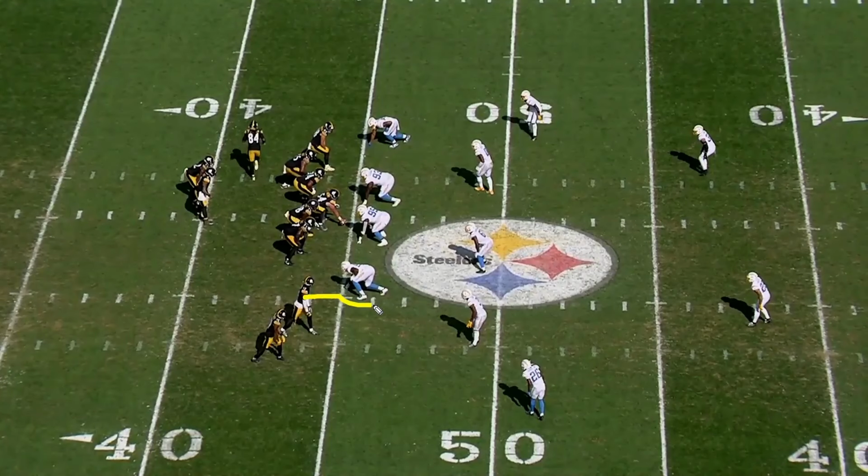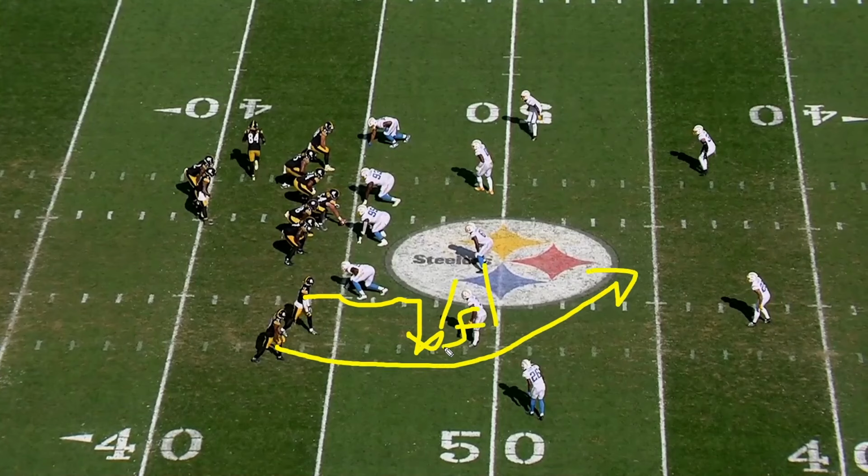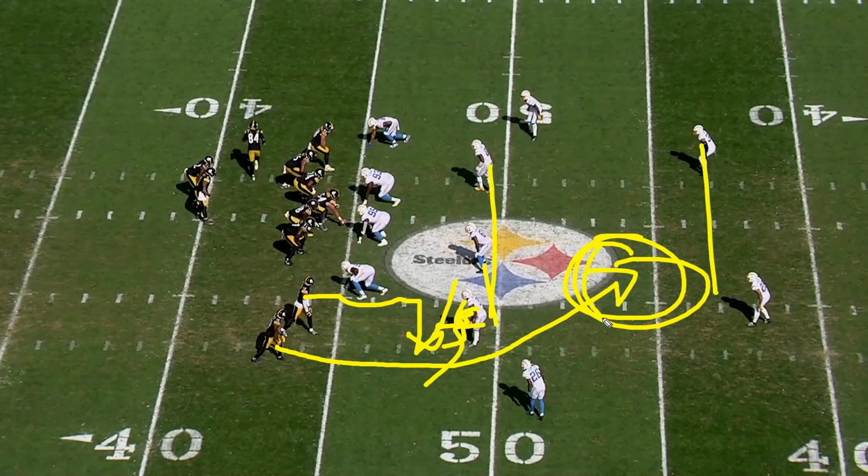Next play here, another great concept by Arthur Smith. All we're going to get is a little out route from George Pickens with a little drift post behind it. And all we're reading is this guy right here once again. If he extends out with the out, boom, here. Or even if he just flat foots down on the out and doesn't necessarily extend with it, we're still throwing the ball here because we know there's going to be grass behind these linebackers and before these safeties. That's the throw that you have to be able to make in the NFL today if you want to be successful. And Justin Fields proved he can make it.